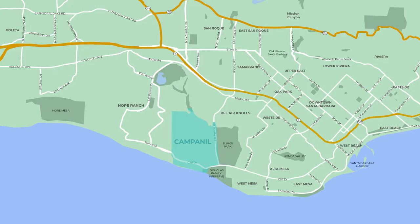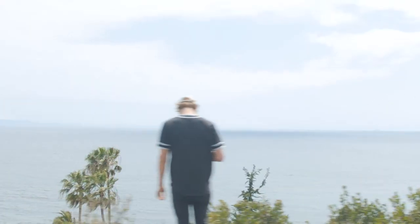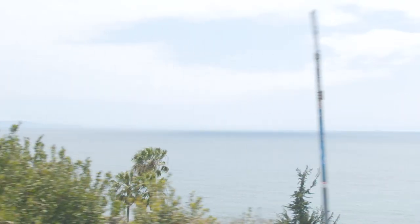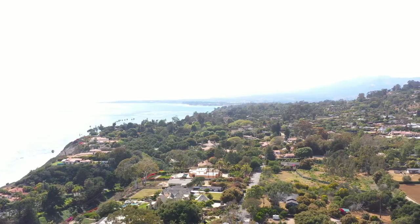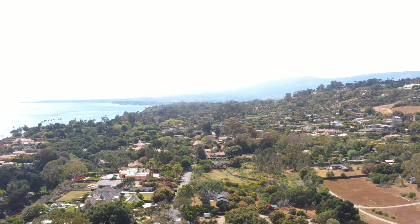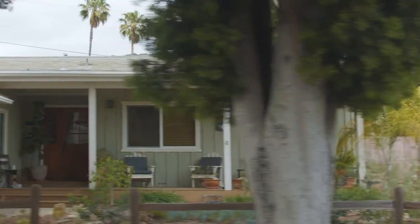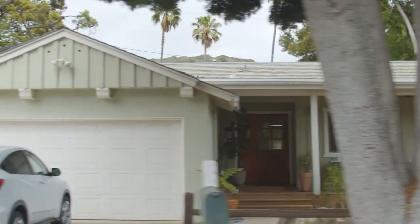The single-family neighborhood of Campanil is located between Hope Ranch and Las Positas Road. This 489-acre community with around 310 homes also sits adjacent to the ocean, making it a prime location for beach lovers. A large majority of the neighborhood features lot sizes ranging from 1 to 4 acres. There is also a smaller portion of the neighborhood along Allen Road with lot sizes under 0.5 acre.